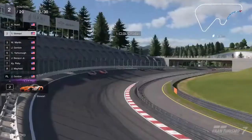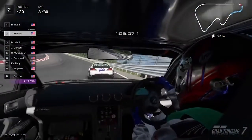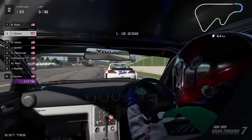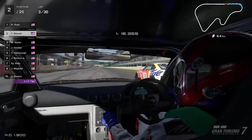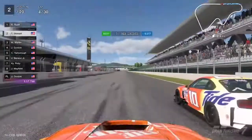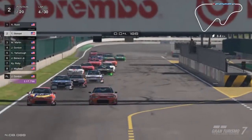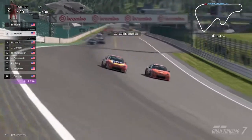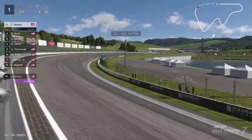So we go back to our leaders. Right on board with Tony Stewart. He's going to get a really good run here. Going to try to pull out. May have position on Rudd. Rudd holding tough on the outside.